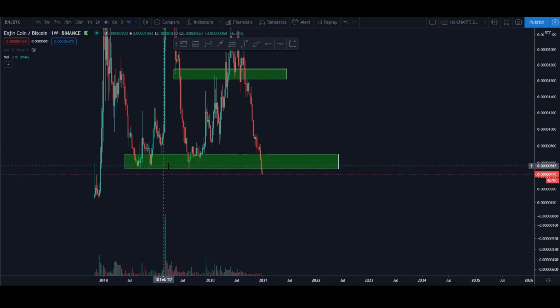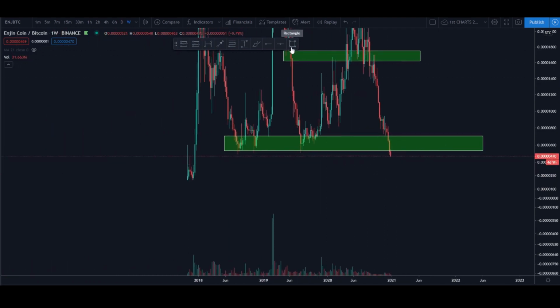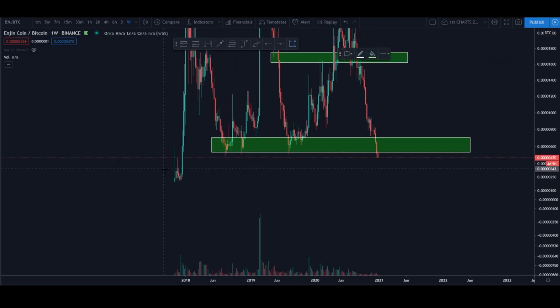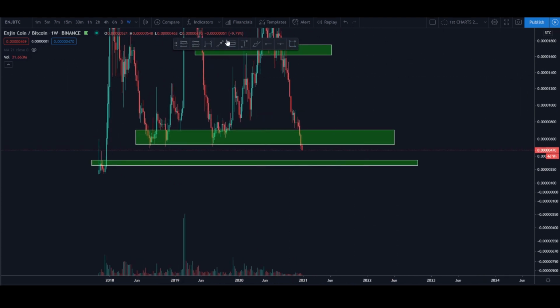So yes, if we get this weekly close underneath this area, then you very well know that the next location for some trades that could happen on this coin is located down here. And that, if I'm not mistaken, let's see how far it still has to go before it gets there. To get there, it still has to go about 30%. So you can see per specialty in this case, right?